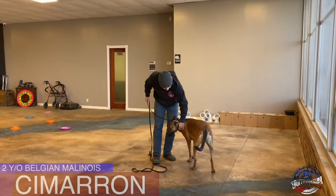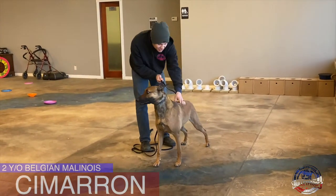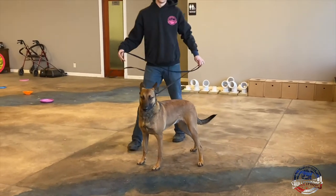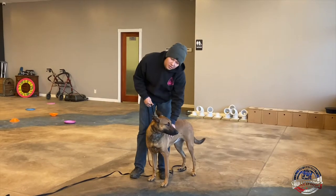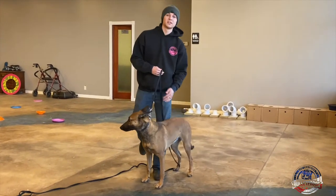Her name is Cimarron. She's a 2-year-old Belgian Malinois, and she's very strong and she can pull you around, but she's very sweet and she wants to play with all the other dogs. So we're gonna get to see what she knows and what she doesn't know. Her dad's been kind of doing training with her, so she's pretty good, he says, so we're gonna see and get her started on her 15 days.